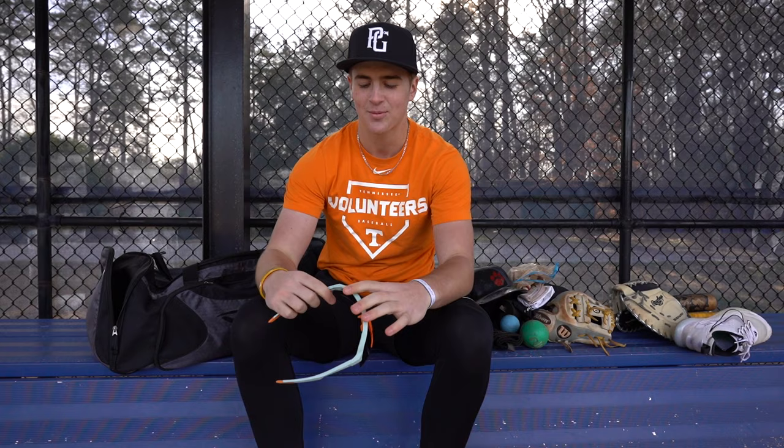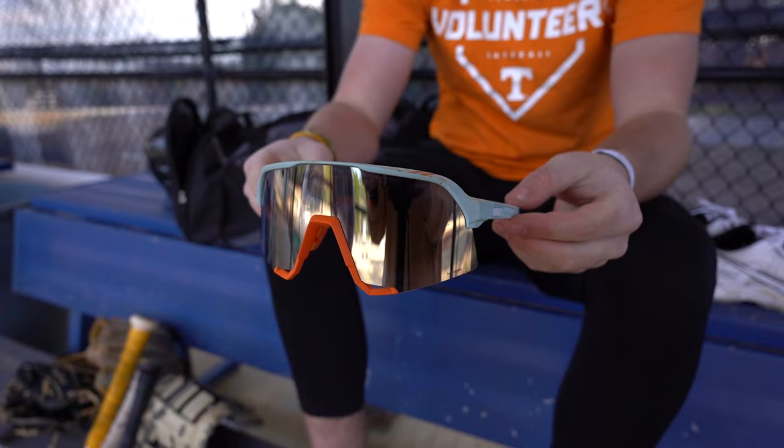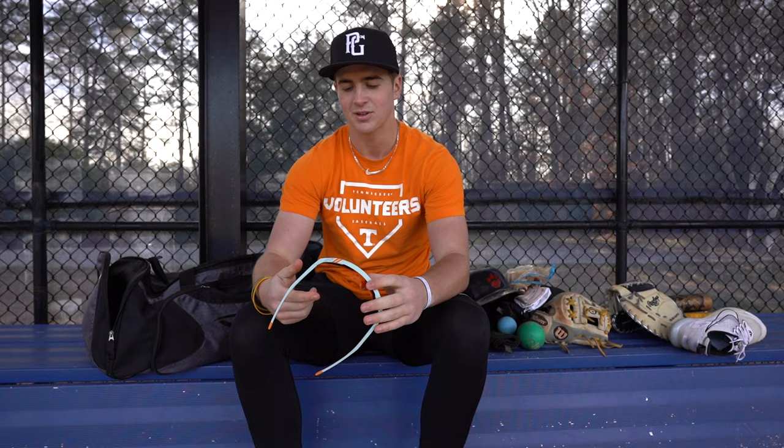My glasses, got the 100%. Got the blue and orange on there, S3s. Definitely one of my favorite sunglasses. Mostly just rocking for looks. I don't ever wear them on my face, but definitely look cool, so.